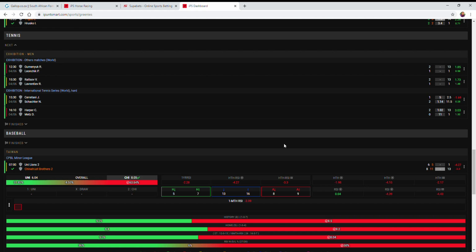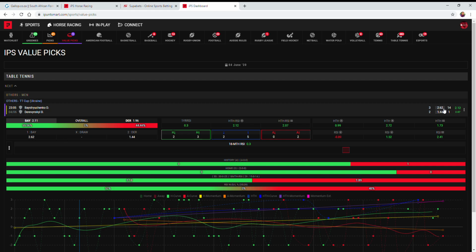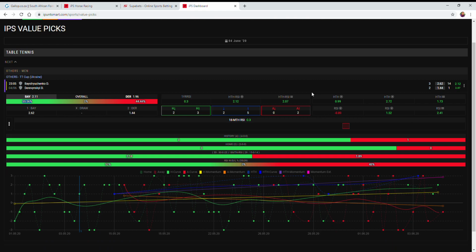So if I, for instance, go and have a look and apply that today, let's look at our value picks. We have a value pick today here. Now, a value pick first of all has to be better than 120% return, which it is. It's 162% return. The next thing is that the percentage must be above 55%, which it is here for the home team. So in this case, it's a nice value bet, because 14 of the 15 MIC indicators are all pointing towards the home team, Bastrauchenko. And let's delve into this a little bit more in this game and see what that looks like.